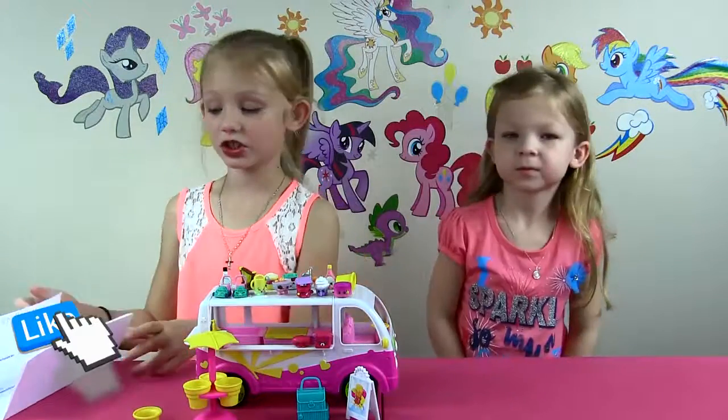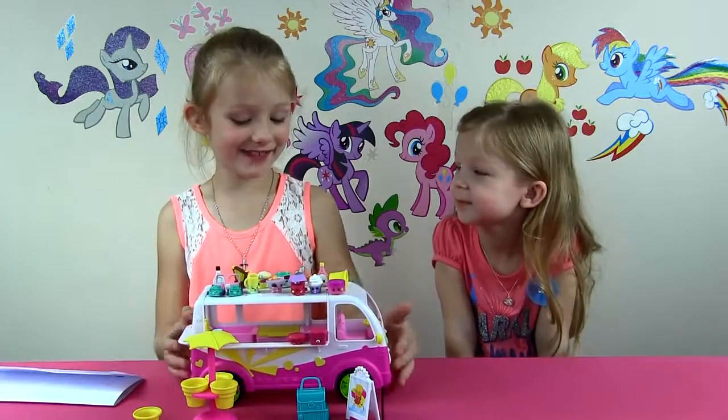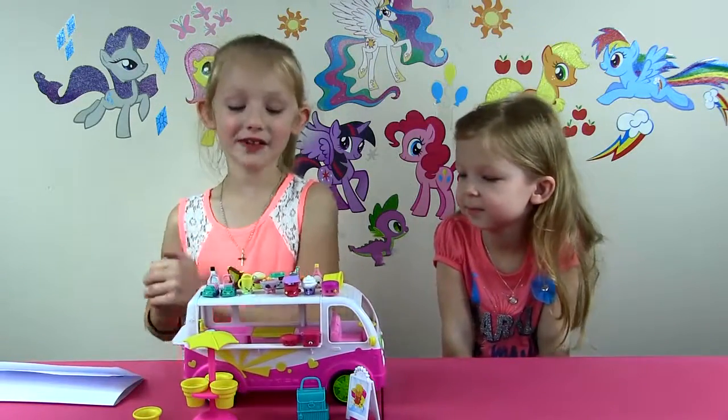We hope you enjoyed our Shopkins Season 5 challenge with our food fair truck. It was so much fun doing this challenge.